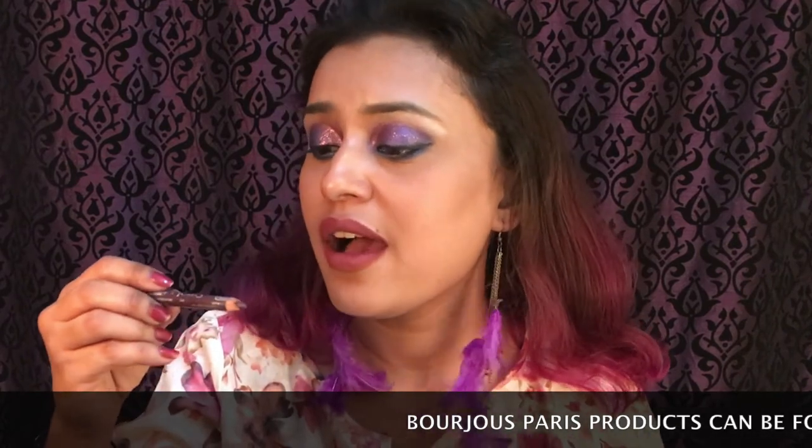Next is again some local brand, maybe Davis. The print has totally gone. I don't use this much, but it has been in my collection for a very long time. It's more like a dark magenta. Okay. The next is again from Bourjois, my favorite brand, which is not there anymore in India.